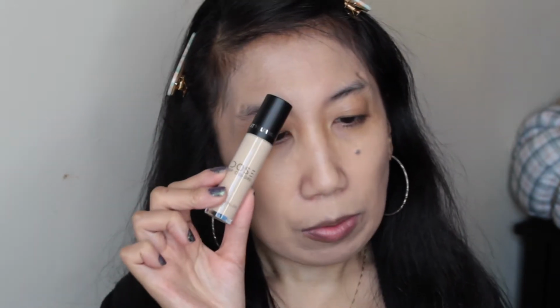Okay, so I have this concealer from Dose of Colors, and this is just their Meet Your You concealer, and I am in the shade Light, and I got this from BADGal. Majority of these products that I'm going to be trying out for you guys are all BADGal products. Hopefully this one won't be too light. I'm just going to apply a little bit.